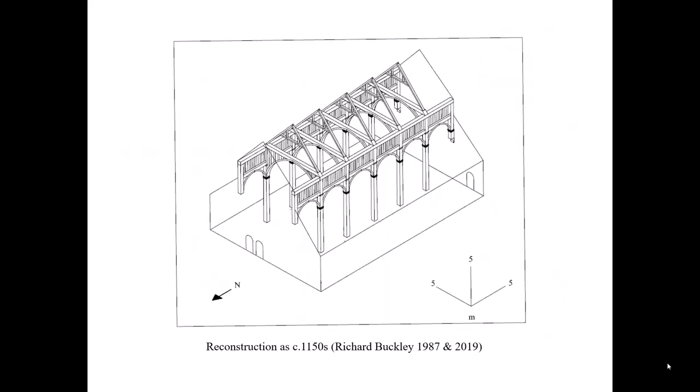And this very nice 3D drawing by Richard, with a minor update that he kindly did for the article in Transactions, really shows that structure remarkably clearly, and shows in particular how the arcades run along the building, the aisle posts, and then standing up above the roof line, this clear clerestory for which there's just a little bit of joint evidence.